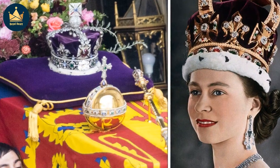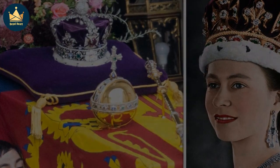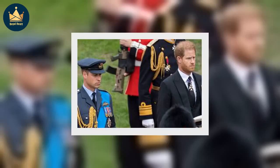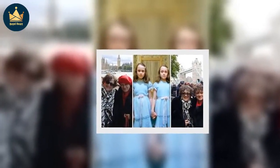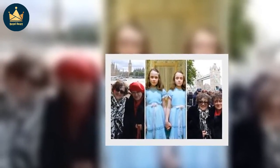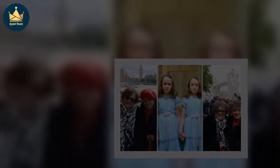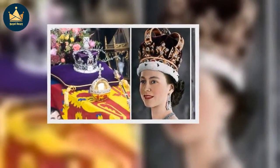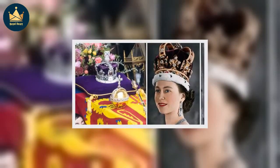The Queen had another crown, aside from the one that was on top of her coffin, but she only ever wore it on one occasion. The crown which was placed on top of the Queen's coffin is called the Imperial State Crown. It contains 3,000 gemstones and was worn annually by the Queen at the state opening of Parliament until 2019, when she complained about its weight, 1.06 kg, and was allowed to wear a lighter crown.